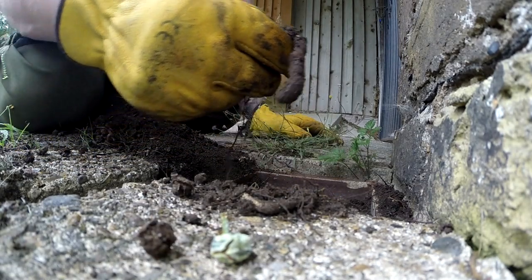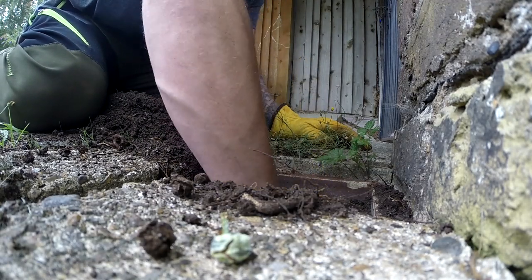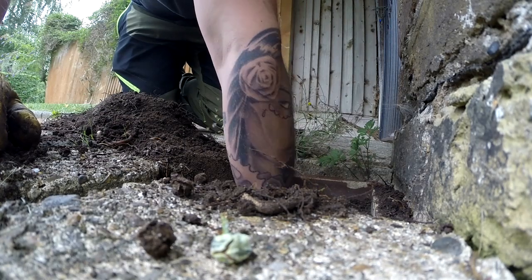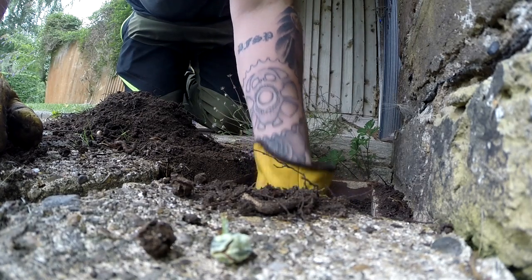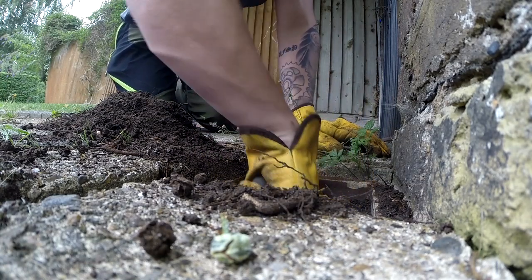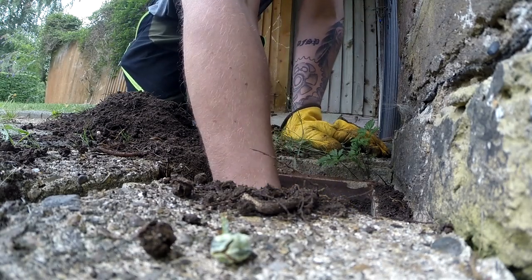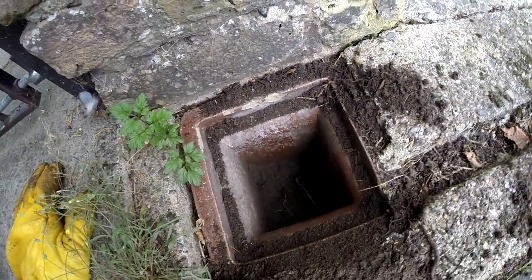Even worms living in there. Oh, God. Poor worm. Didn't mean to slam him against the wall like that. God, how deep does this root go? I found a tap root of some kind. Look at all this. I don't know how well you can see down there, but there's a lot of roots.